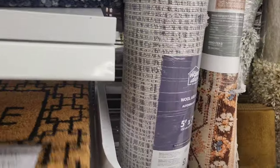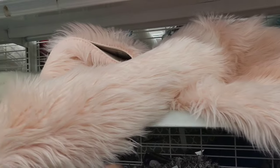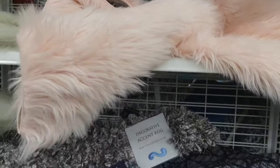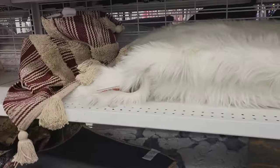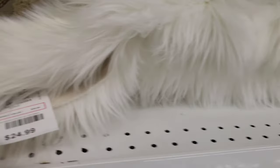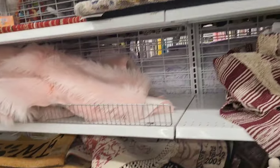Okay, so we're looking at some carpets, some doormats. $7 for your doormat that says welcome. And here we see some fur something. That's me waving my hand, because those of y'all that know, I didn't want any parts of that fur, and I still don't really like it. Look how I'm holding this tag. $25 for that. I just don't.